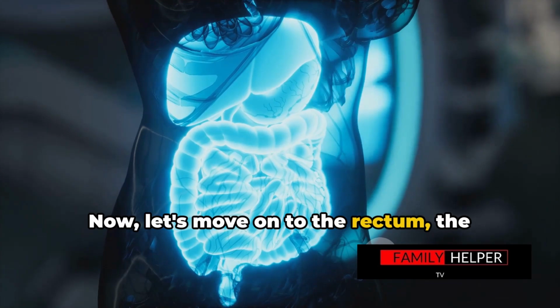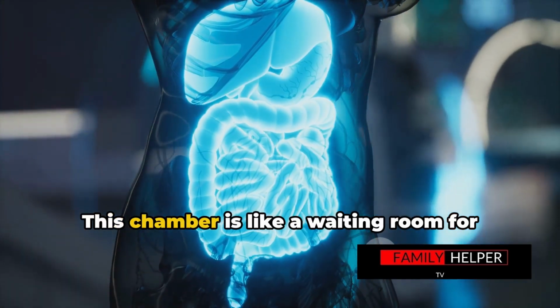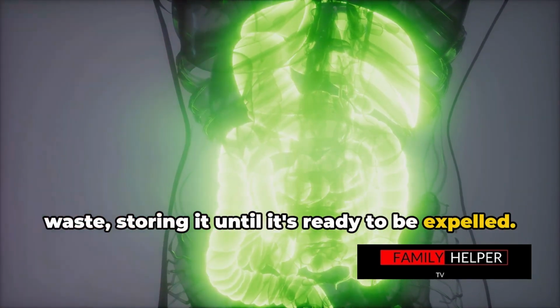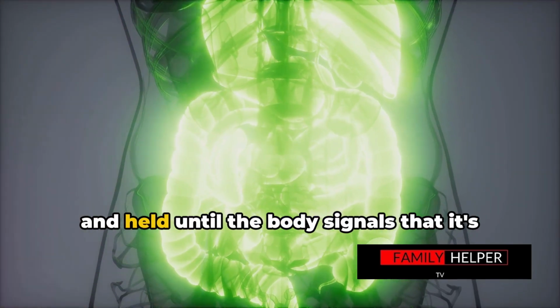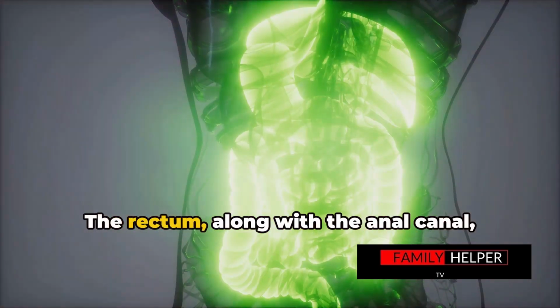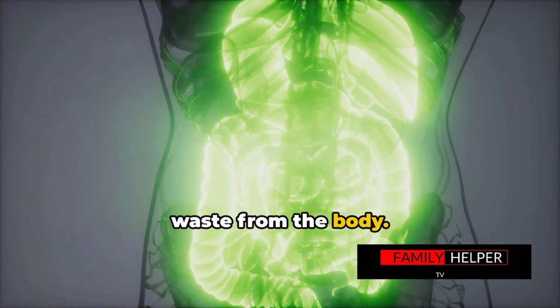Now let's move on to the rectum, the final stop before waste is eliminated from the body. This chamber is like a waiting room for waste, storing it until it's ready to be expelled. Here, the waste, or feces, is compacted and held until the body signals that it's time to go. The rectum, along with the anal canal, work together to control the release of waste from the body.